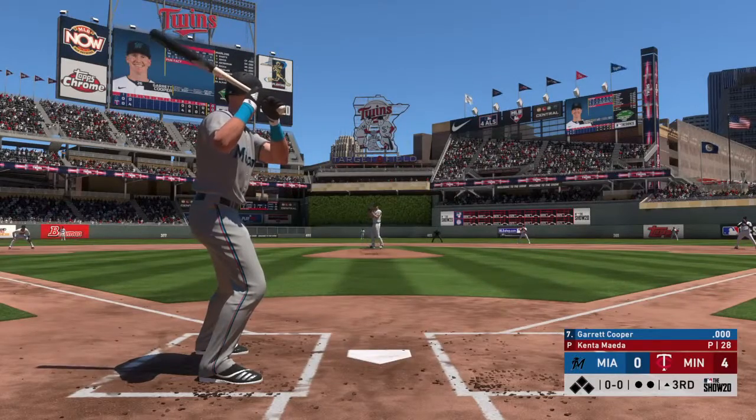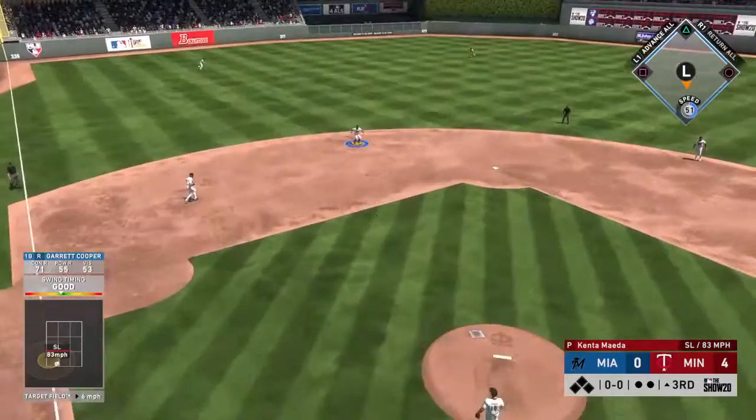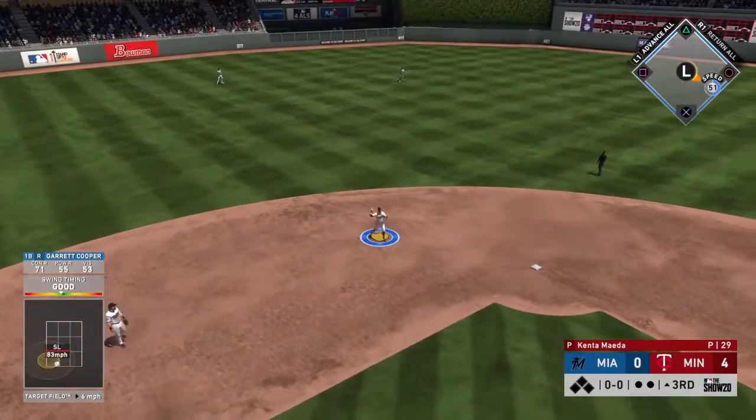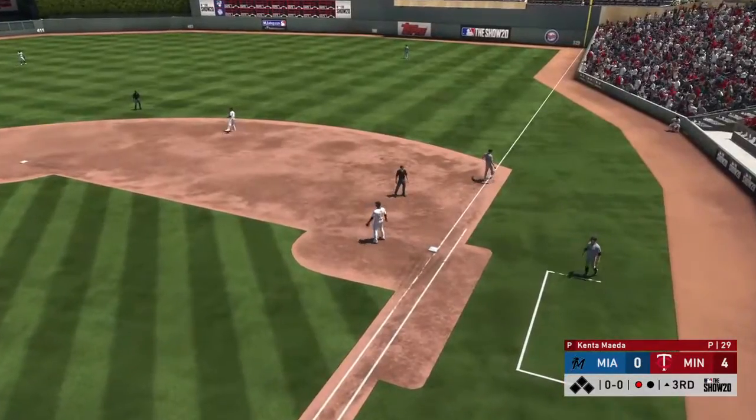And that'll bring in Garrett Cooper. The right fielder, Garrett. As he grounds one briskly to short. Throw to first in time, and the leadoff man is gone to start the third.